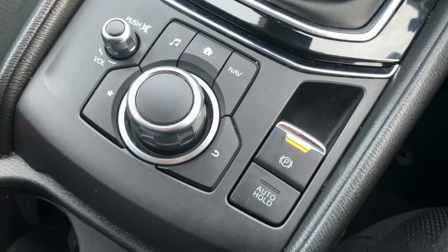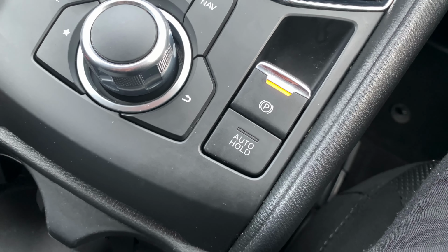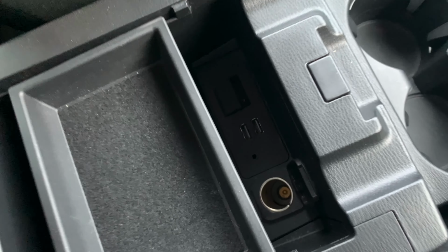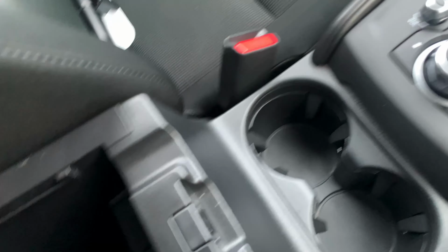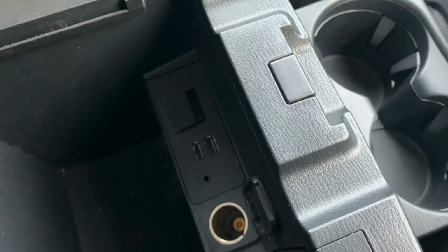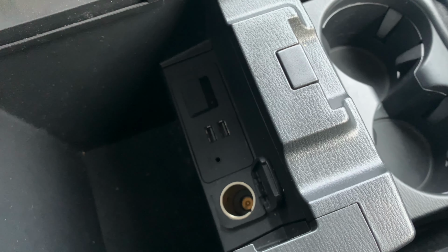Moving on down, you've got your electric handbrake and your automatic handbrake controls as well. And then just in this little section here, this little compartment space is removable, as you can see. Then you've got your USB connections just down there, another 12 volt port, and then your SD card holder as well.